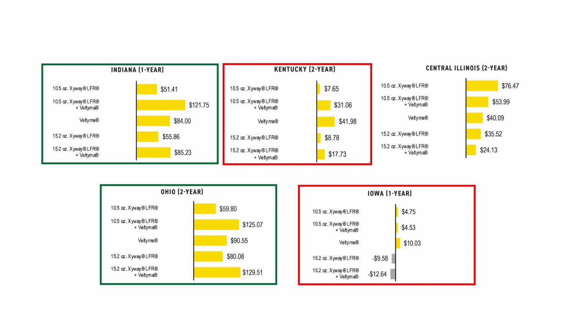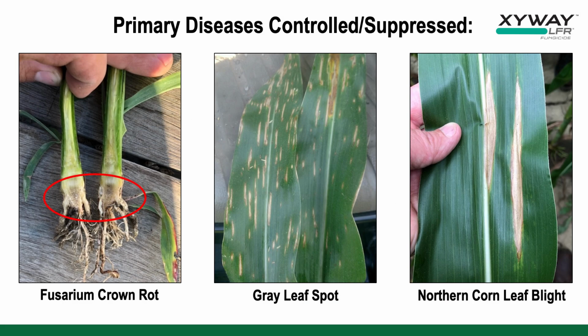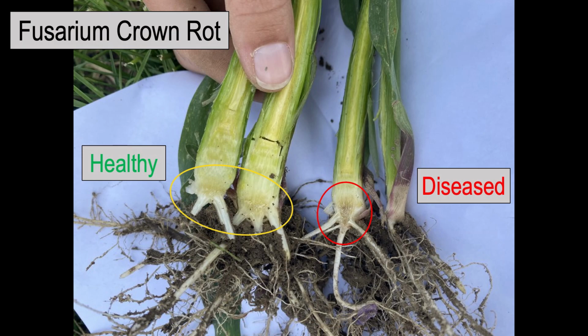So let's dig into the details of where Xyway has a fit and where perhaps there are other plant protections that may serve better. Xyway is very good at these 3 diseases, but its key strengths are really negating Fusarium crown rot and northern corn leaf blight. I'm sure many of you have heard of Fusarium crown rot, but it's a disease that infects the plant very, very early. So it's after that seed treatment has worn off, say about V2 up to about V6, V7.